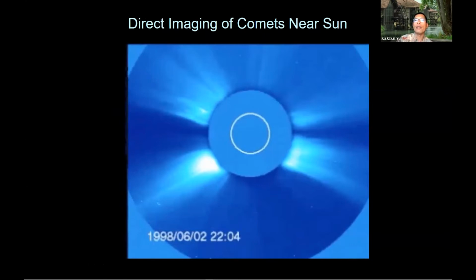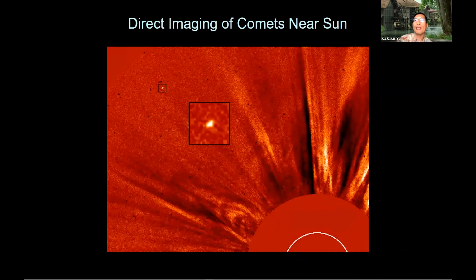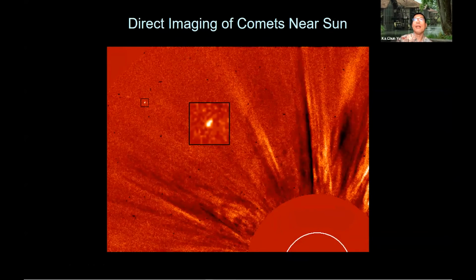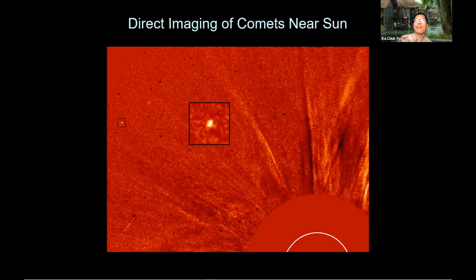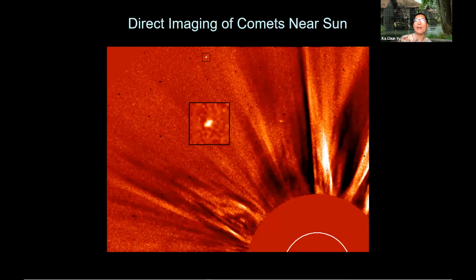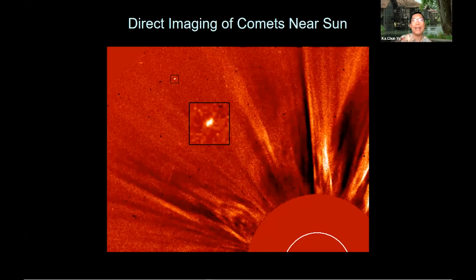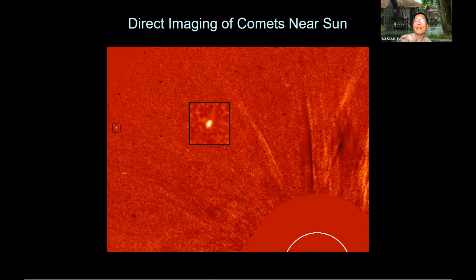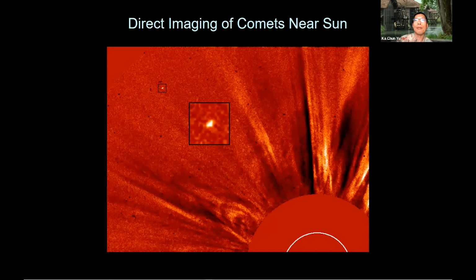So here's one case where we're able to block out the sun and see a comet. And here's another example. You see the comet moving from the left of the screen towards the upper top. And that inset picture shows you a zoom up of what that comet looks like. And here again, we're only able to see the comet because we managed to block out the light from the sun. So we can do something similar with ground-based telescopes looking at stars elsewhere in our galaxy.